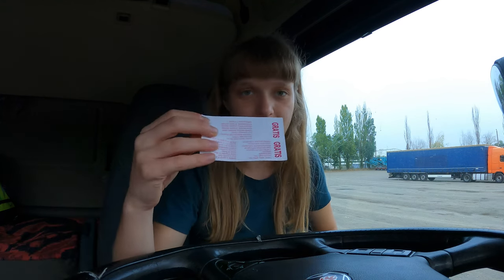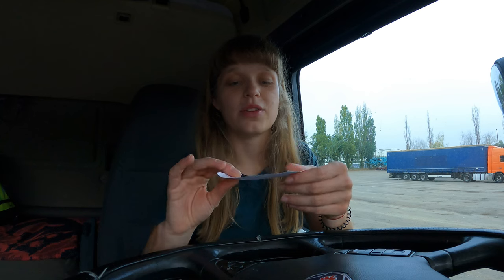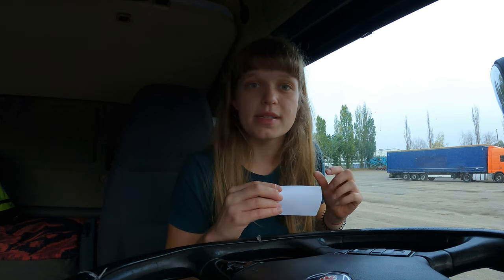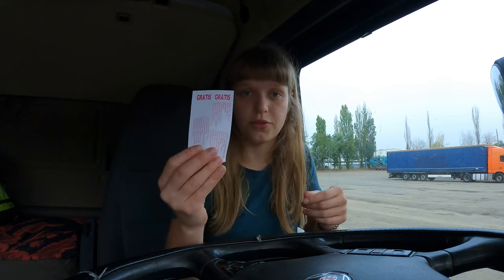I have stopped in a truck parking lot near the border, and I want to show you how the restaurant is. I have a ticket. What you usually get when you come inside, you pay for the parking. I usually pay 10 euros for 12 hours, and you get a free meal.